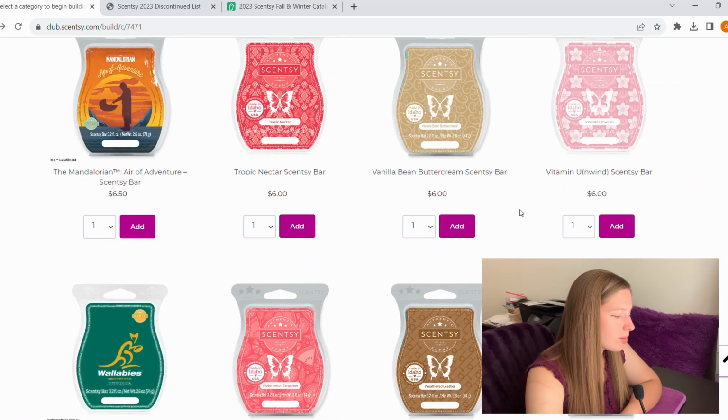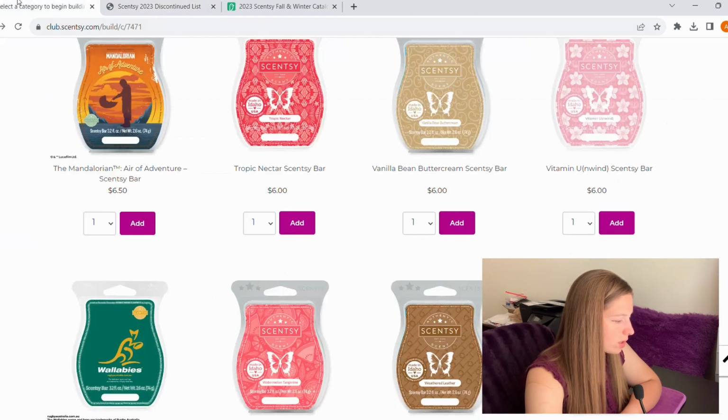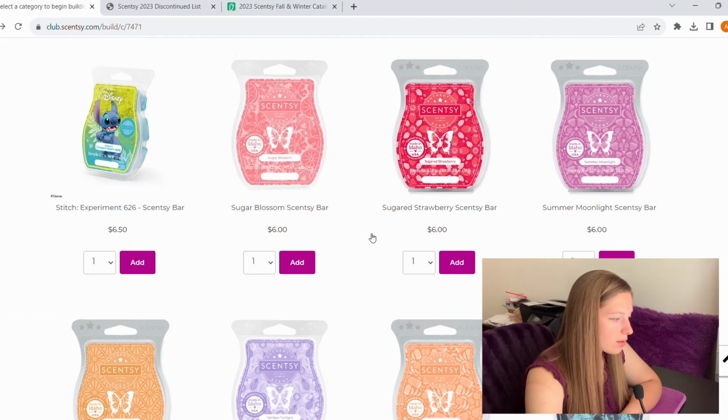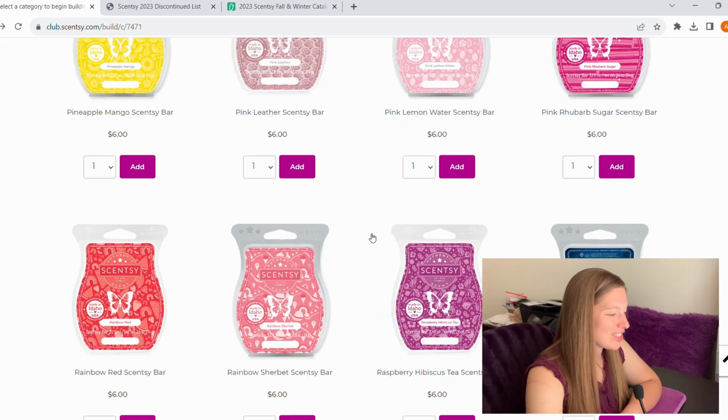Vanilla Bean Buttercream, usually not one to worry about. Yeah, it's not on here. Let's see what else is on here. Watermelon Tangerine, Whipped Vanilla Lavender, and Woodland Meadow. Not sure that I need any of those. Yeah, okay. I think that's it for my additions.